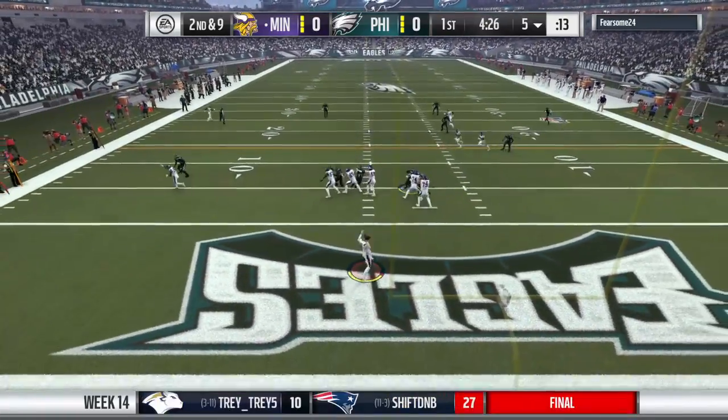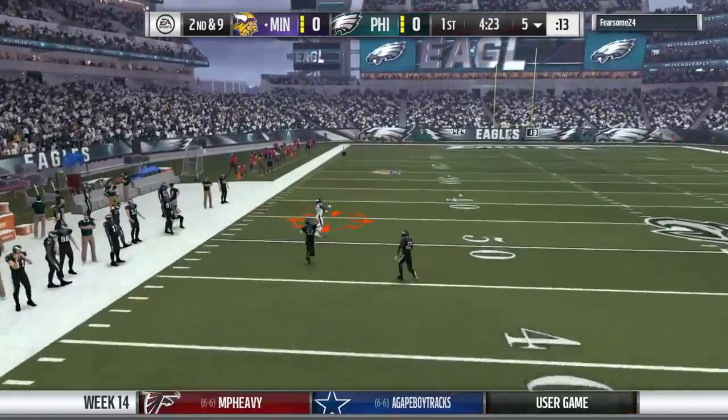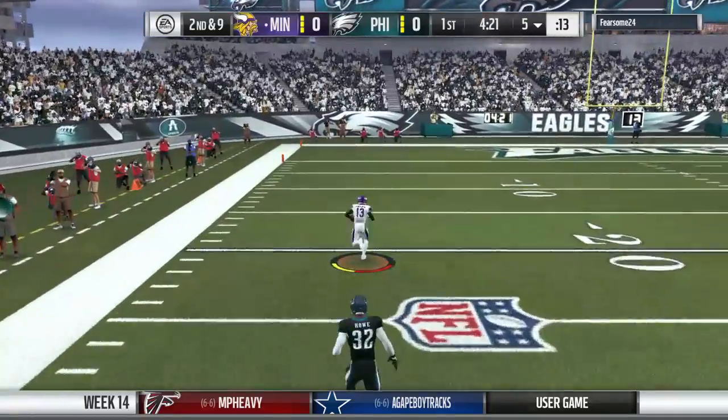Here's Lynch down around the goal line. He's going to loft one deep left side here. And got his man, complete.